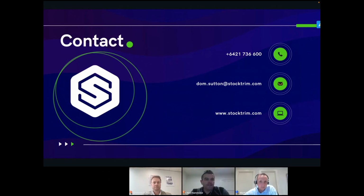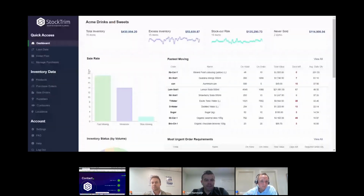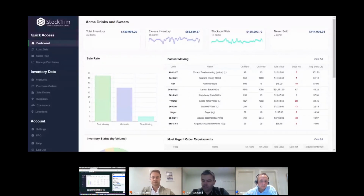Thanks, Dom. I've just shared my dashboard here so you can see what StockTrim looks like on the screen. So hopefully you can all see that. I'm just quickly going to go over 4 things so you can see how StockTrim works. We'll go over getting your data in from Katana via the API, what the key numbers look like within StockTrim, what the background data is that you can edit, and then I'll quickly show you the pricing page so you can understand how our model works.